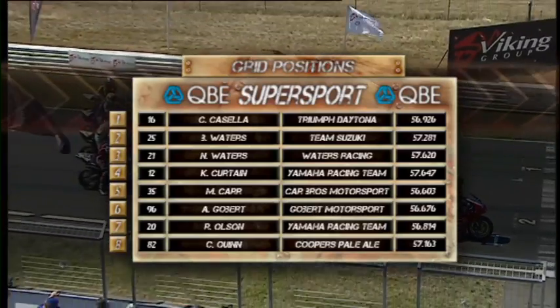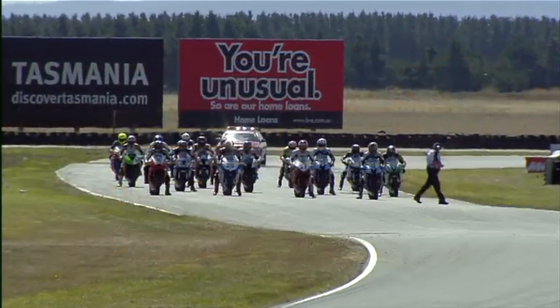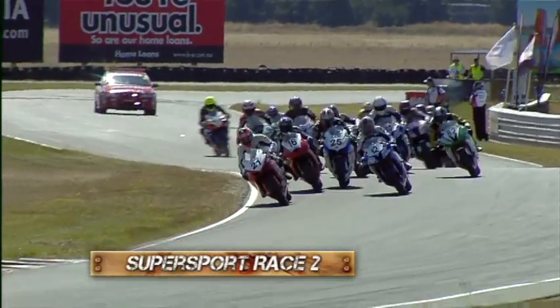They're back on the front row of the grid now, along with Kristen Casella and Kev Curtin. Mitchell Carr on row two with Aaron Gobert, Rick Olsen and Chris Quinn. Glenn Scott and Ryan Taylor are on row three. Away we go. Second race of the weekend for the Super Sport bikes.